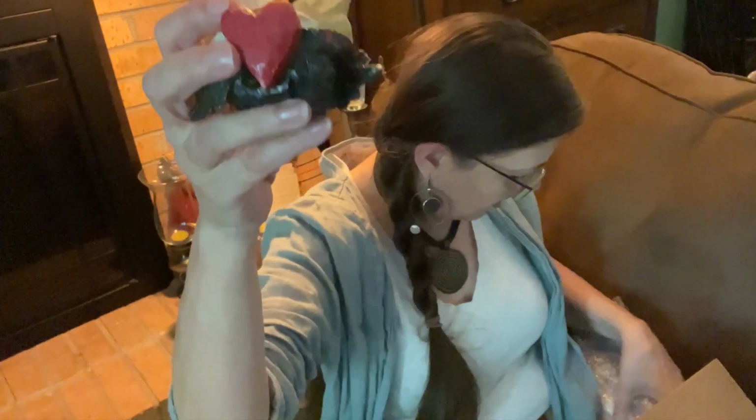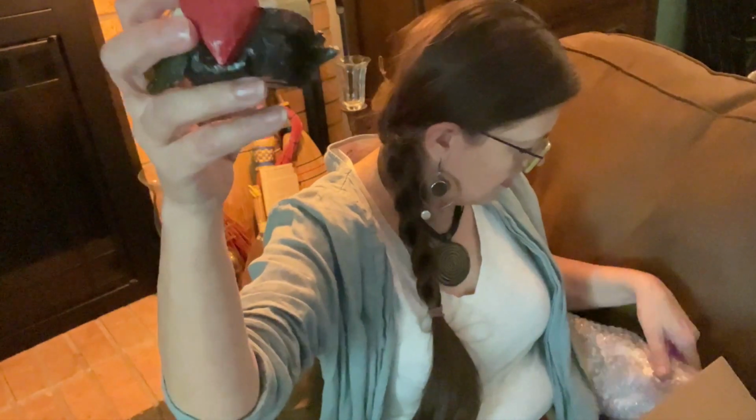3 for 10, but there's only one. There's only one, but it's got a heart. And do all of these things have a heart on them somewhere? That would be cool. Let me check. Because I'm now noticing a heart on this one. I saw one on the birds.